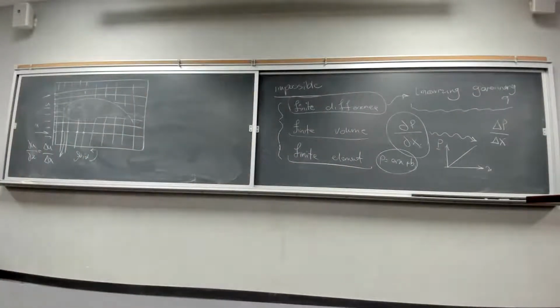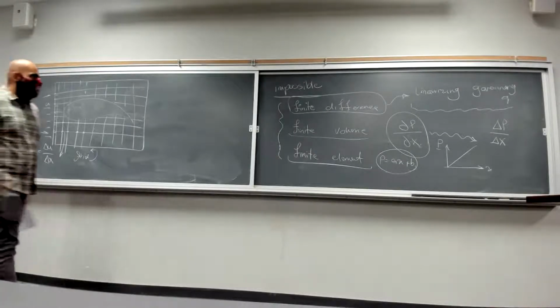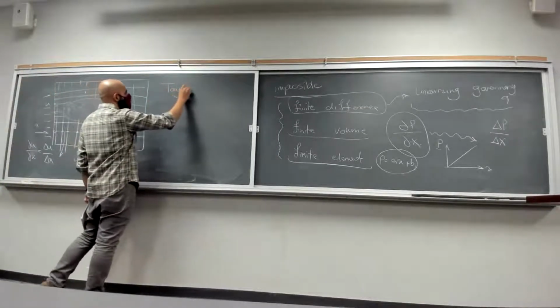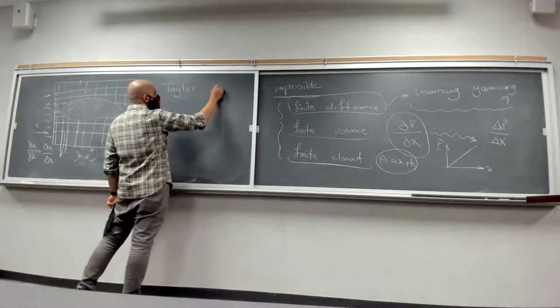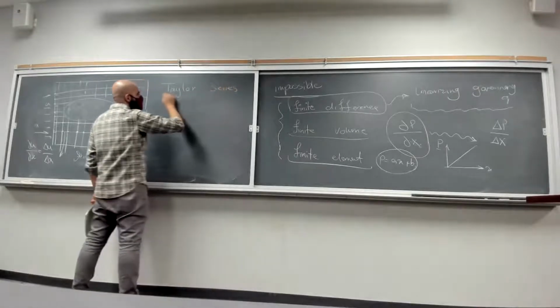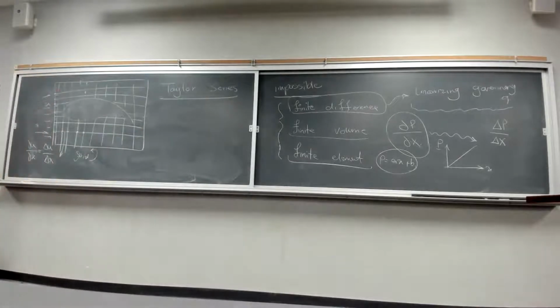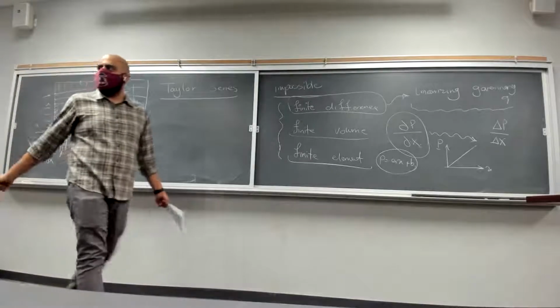Does it have anything to do with the Laplace transform? Or am I thinking in the wrong direction? It doesn't have anything to do with the Laplace transform, but you are getting close. Okay, you are getting warmer. I don't think you guys can guess this, but we are going to use the Taylor series. Does anybody remember what the Taylor series was? At least have you heard the name Taylor series?